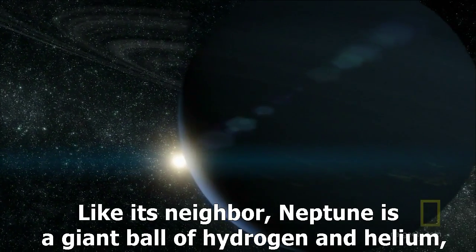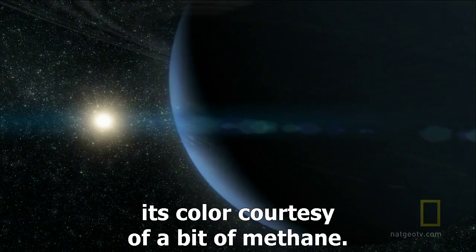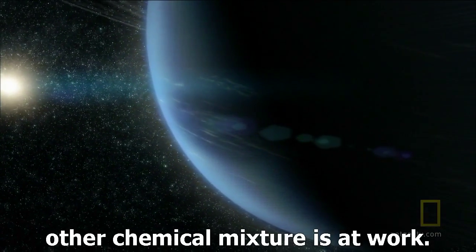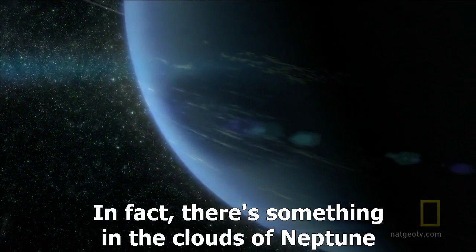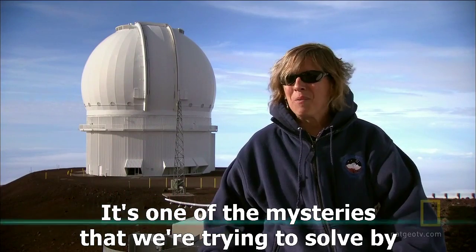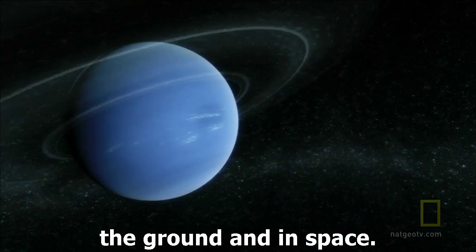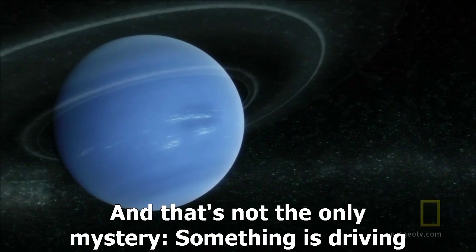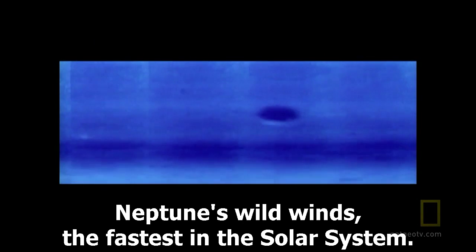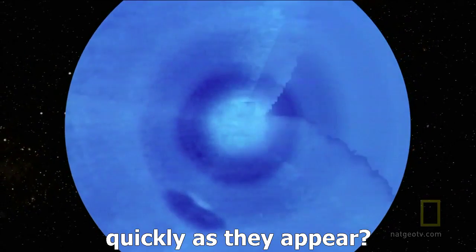Like its neighbor, Neptune is a giant ball of hydrogen and helium. Its color courtesy of a bit of methane. But it's so blue here that some other chemical mixture is at work. In fact, there's something in the clouds of Neptune that is causing its vivid blue color, and we don't know what that is yet. It's one of the mysteries that we're trying to solve by studying Neptune with our telescopes on the ground and in space. And that's not the only mystery. Something is driving Neptune's wild winds, the fastest in the solar system. And why do Neptune's spots vanish almost as quickly as they appear?